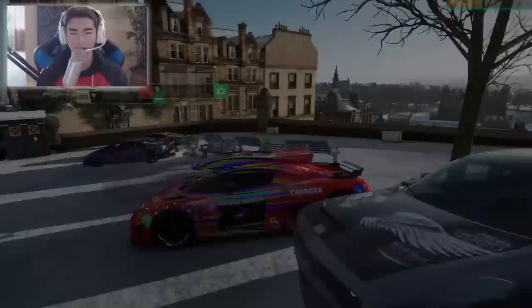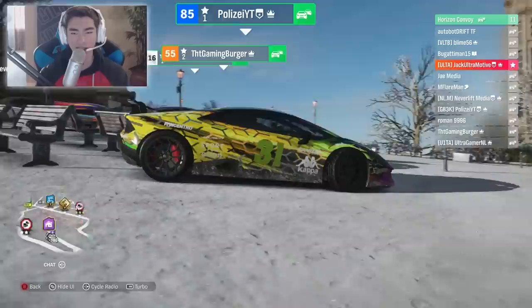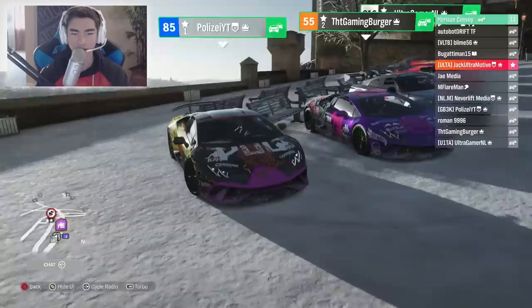It's forever's car. Yo, it's mainly impressive knowing that he made it, you know what I mean? I wouldn't be surprised that anyone in the lobby could just go download that off the shop, but knowing that he's the actual creator of this design, Forza, that's so sick.